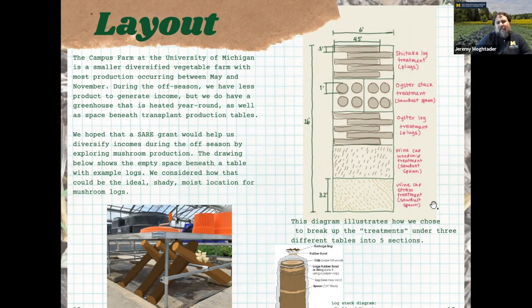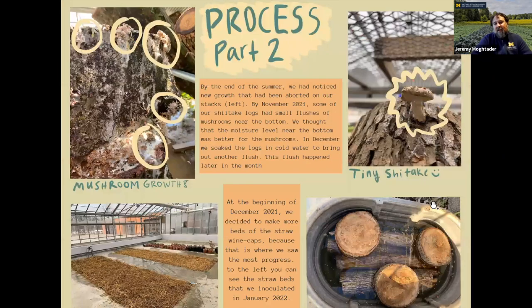But even then, when we seeded them in the spring, or closer to our original timeline, which was like December, January, we still found that by the time we had a good mycelial run, the temperatures in the greenhouse still became inappropriately hot, even using warm season strains of the different spawns. We did have some success with the shiitakes, and you can see that in these pictures here, where the mycelial runs we did see in the winter.